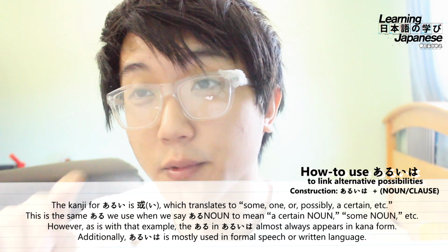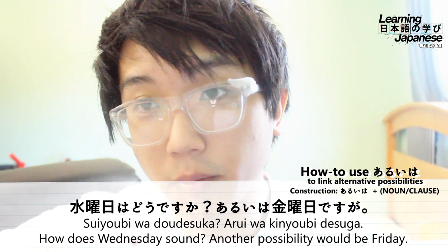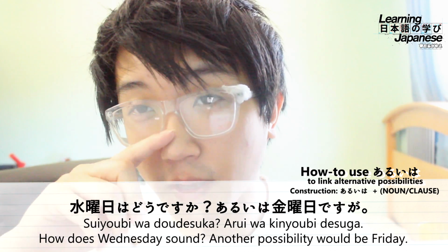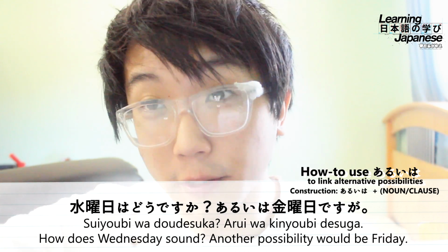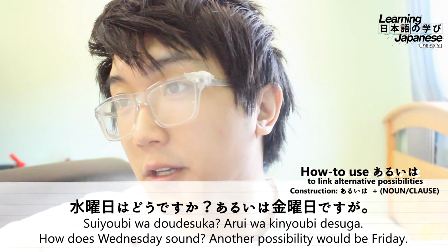Okay, so for our first example sentence, we have the following line. 水曜日はどうですか? あるいは金曜日ですが? And so this line kind of has a context to it. It's just basically somebody trying to make plans with the person he's talking to, so he's offering some dates. So what it'll kind of literally translate to is, how does Wednesday sound? Another possibility would be Friday.